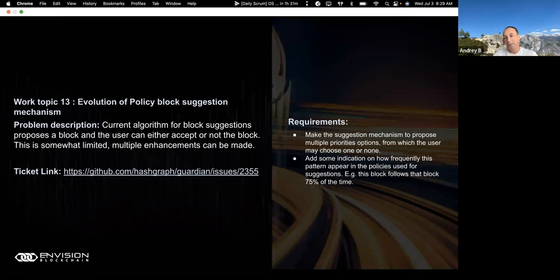But it could be that other factors are taken into consideration. Maybe some of the questions asked and answered and so on. So AI is one of the pathways we may want to go here, but maybe it's just generally improving the rules here. So next slide, please.